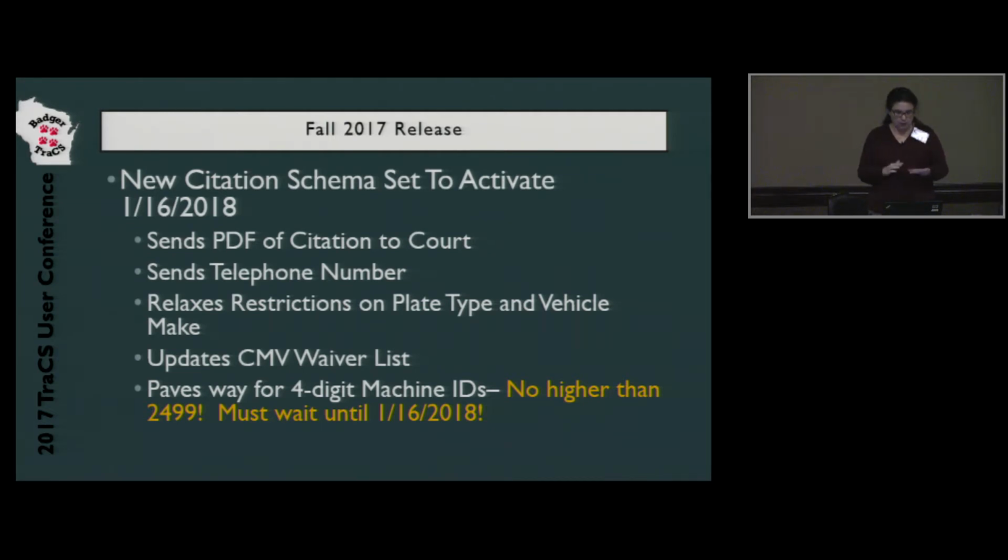Just to make you aware of the changes in the data that we're sending, CCAP has requested that we start sending them a PDF of the court version of this, the court copy of the citation. And so we're doing that. The DL number is automatically redacted from that. We're also now sending the telephone number. One of the Muni Court vendors requested that we start sending the telephone number, and so we'll be doing that on January 16, 2018.